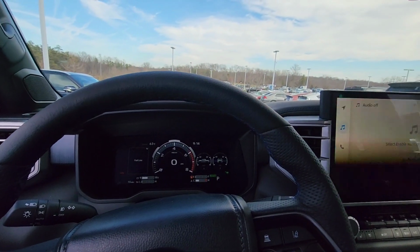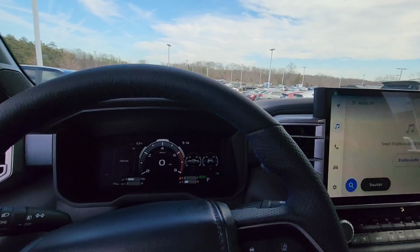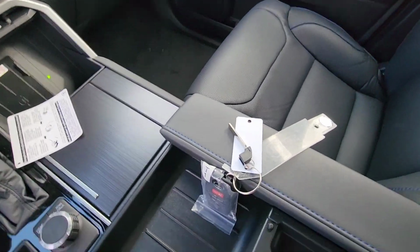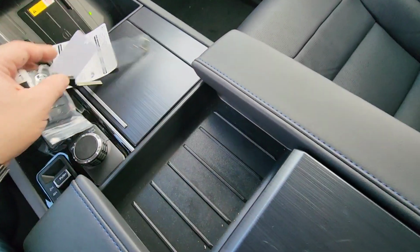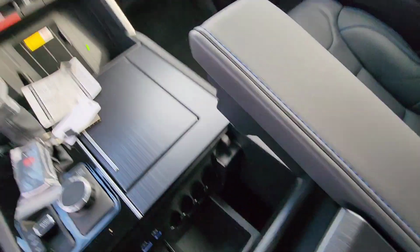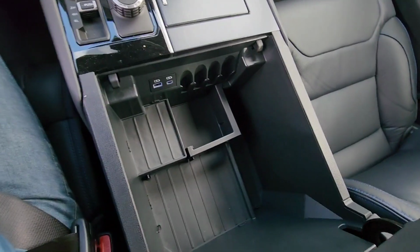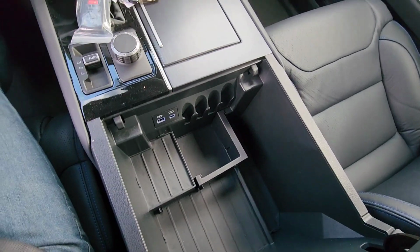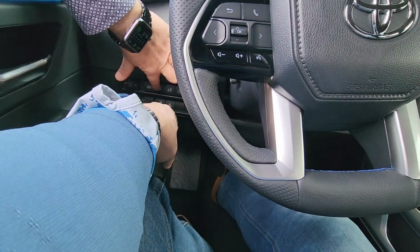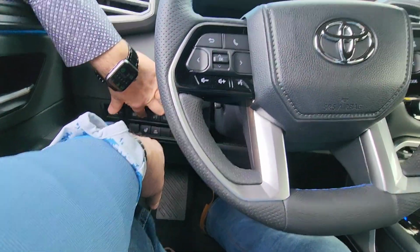All right, that's good. We can look at the price. I guess we can. All right, so back to insurance. So what do you do with this right here? I don't know. Here's the key. Does this have... Oh, okay, there it is. Now this is funky. So here's your storage area. USB. Probably have a fuel. Yep. That's kind of neat. Look at that.